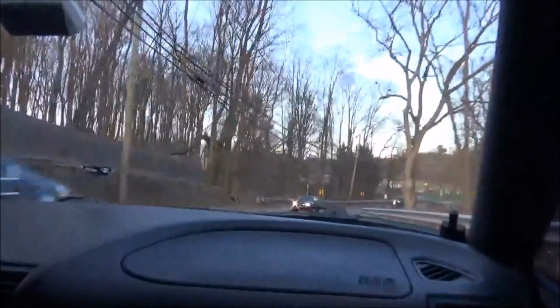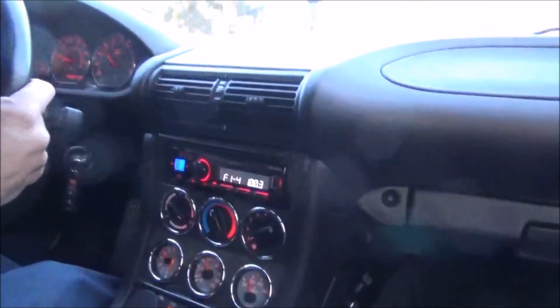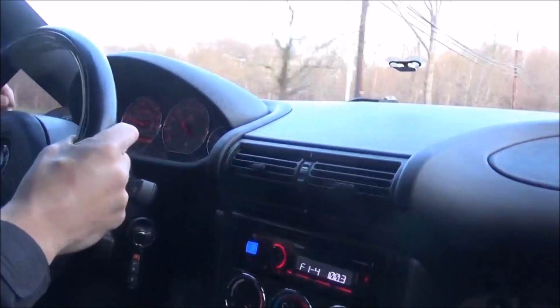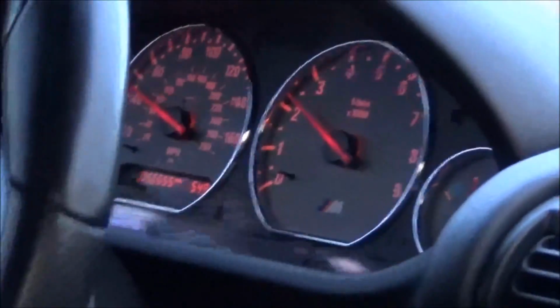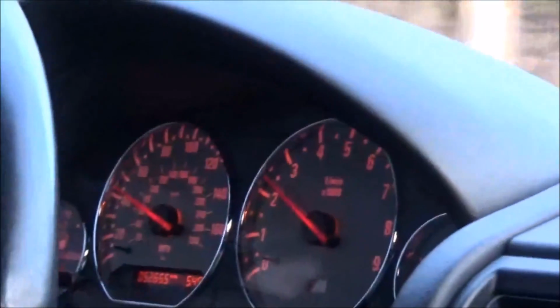If you had one of each, you could probably really have the best of both worlds, because the AMG to me is almost like a daily driver version of this S54. They both have great engines, they're both hatchbacks, they're both very visceral cars, and with both of these cars you get a lot more than you expect.